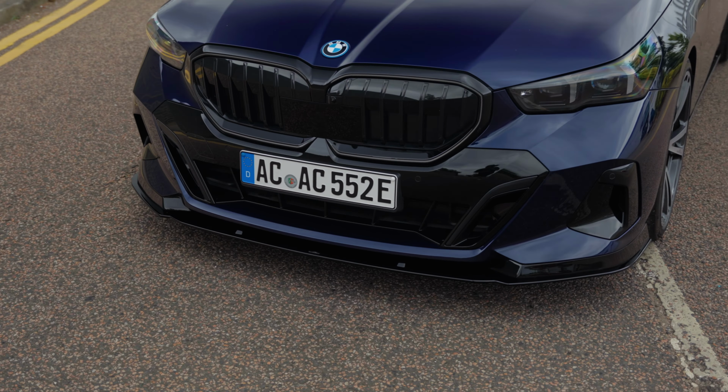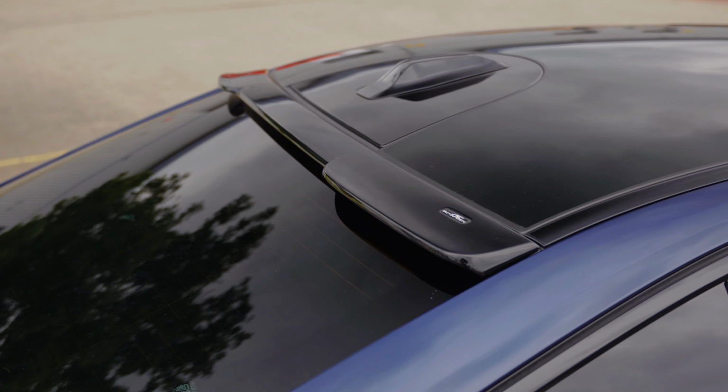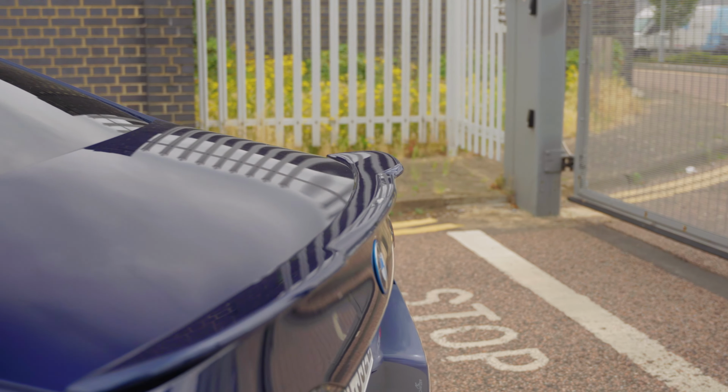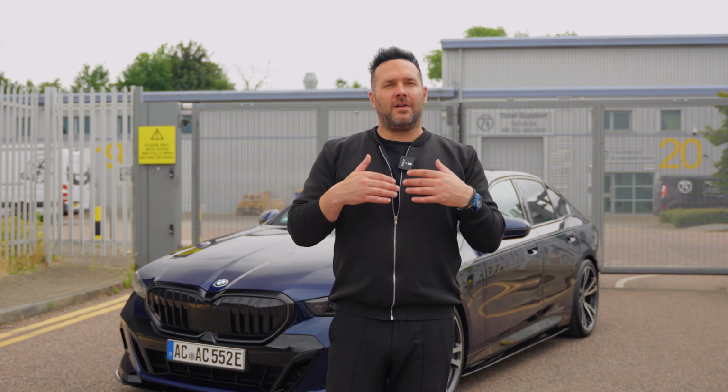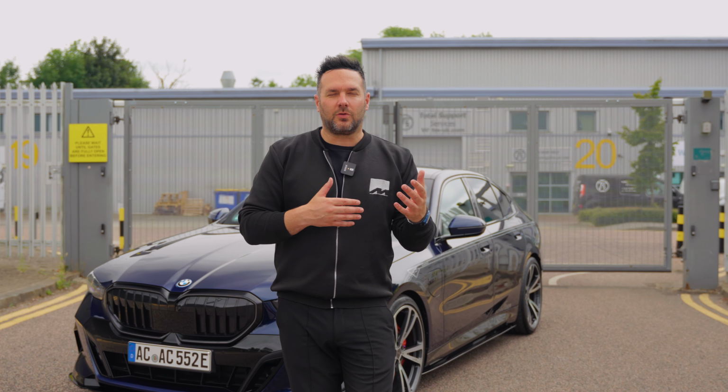Lower front valance painted in gloss black, side skirts, roof spoiler also painted gloss black, and of course the mid spoiler on the boot lid in the blue. AC Schnitzer protection package looks absolutely perfect on the car. Really nice, very tailored to the car. It has that sort of aggressive look.